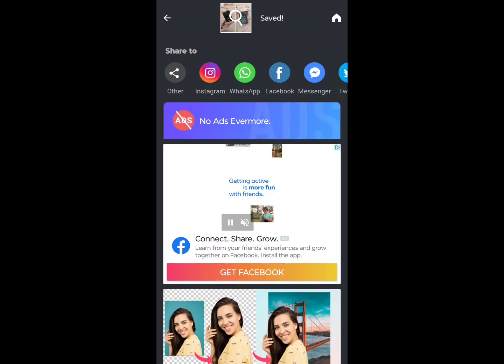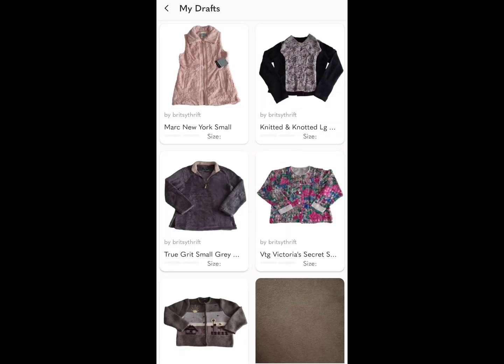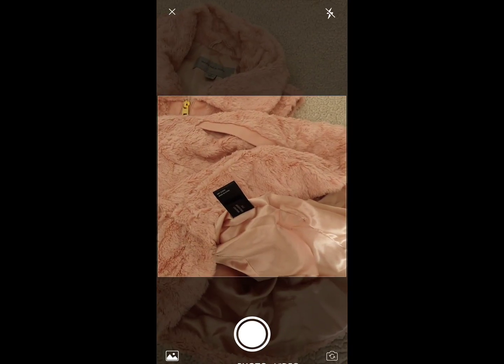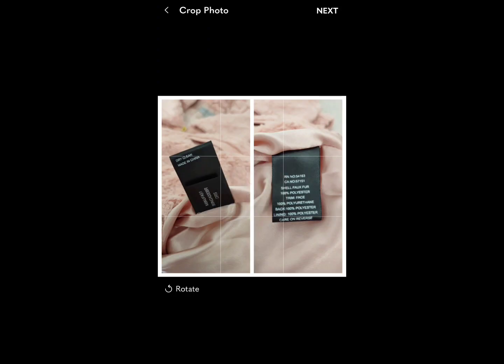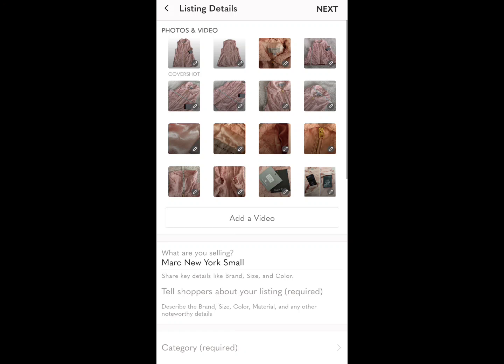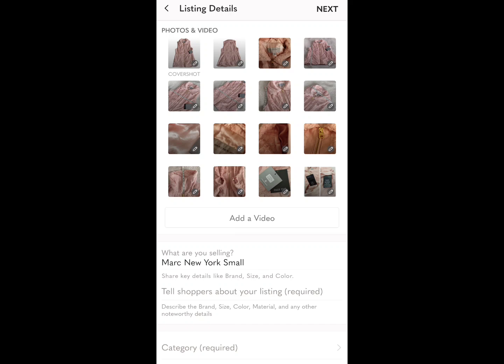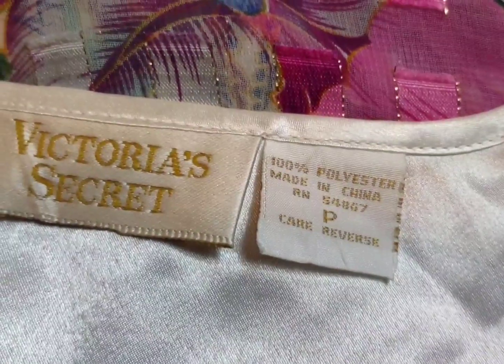So I save it in Collage, then I go into Poshmark, and then you just go into the draft that you're working on, and then where you upload a photo, you can go into your images, then you find Collage, just the same as you would find for Photo Room, and then you just upload your picture, and then that will save you a picture. If you want to take an additional picture, it just kind of helps to give you another photo that you can use for Poshmark. So these are 2 apps that I use for free. You just download them from the Google Play Store.